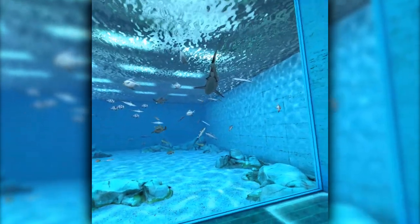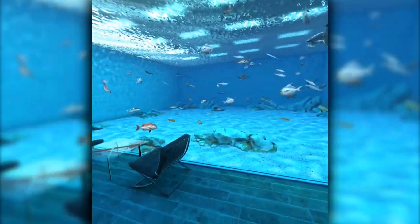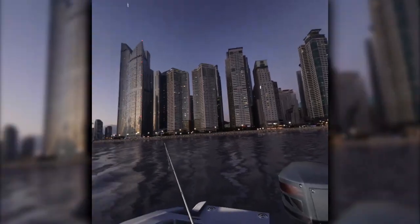And here's the marine fish tank. Can you imagine catching a big shark up there? Yeah, or a sea turtle. Hope you can't catch sea turtles. That wouldn't be too nice. Let's try it. We're out here in the ocean now. Look at this place. This is so cool.